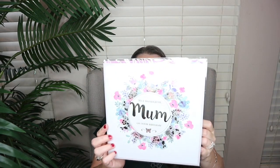I thought this was so pretty, and I like that it said, "To a wonderful mom." I think this was only like £2 or £3, which is super inexpensive. In America, this card would probably cost about $8 to $10 at Hallmark or somewhere. She loves butterflies, so we're always getting her things with butterflies on them, but what a beautiful card.